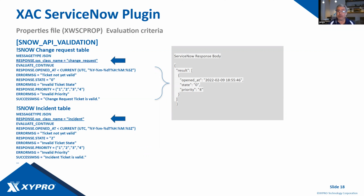Is the open date less than the current time? Yes, it is. We continue. Does the state equal a value of 0? If it is true, we continue with the priority field. And we check, is it priority 1 of 1, 2, 3, 4? Yes. If all of these things evaluate to true, we determine that this ticket is valid. We respond back to the user interface program, and the user gets access to their session.